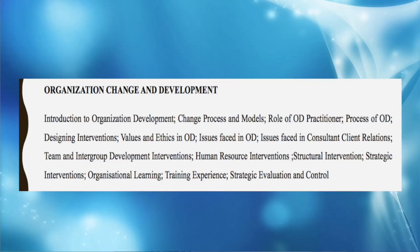The second course of the second semester is about organizational change and development. In this course, the learners will know about concepts like change process model, role of organizational development practitioners, process of organizational development, then designing interventions, values and ethics in organization development, then the interventions like human resource interventions, structural interventions, and strategic interventions. So these are the concepts that we'll cover in organizational change and development.